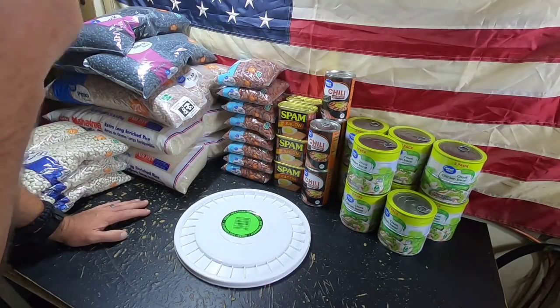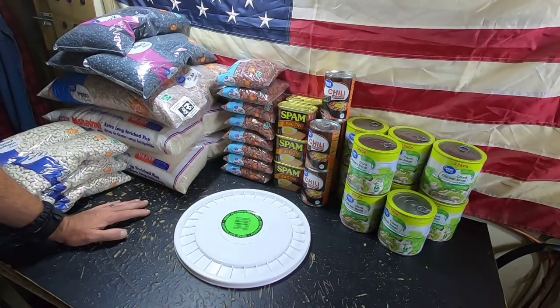Two, this is rotational stock. I don't just put a whole bunch of stuff in a bucket and hide it in a closet somewhere and forget it. It's part of my life. I mean, it is my life. I am constantly moving stuff around. Pests, spiders, rats, all that stuff. If you start moving stuff a lot, they don't like areas that are disturbed, so they stay away from it. If you're always messing around in there, they'll leave it alone.